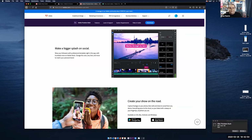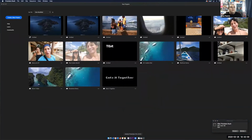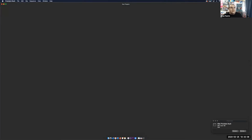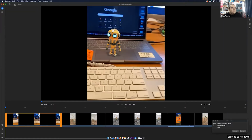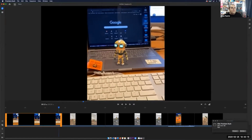Cool. All right. So we're going to go ahead and jump into Rush here. I already have it pulled up, but when you launch Rush and you have projects, you can see all the different projects that are listed here. There we go. So this is a project that we were working on using Adobe Aero a while ago.